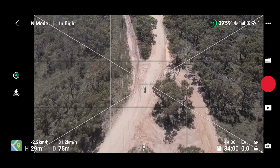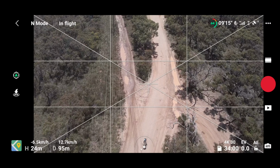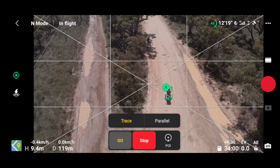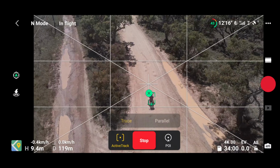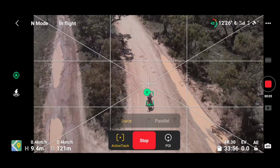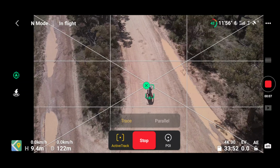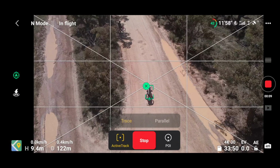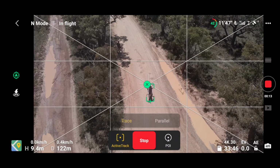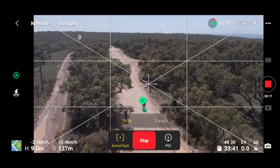So as you can see me right here, I'm going to lower a bit and move up here a little bit. Active track, go, start recording. I am shooting in D-log or D-cine-like. And I'll do color grading in post so you can see some 4K raw footage as well. But here we go, open road, and we'll see how she goes along here. So I'm gonna take off quick right to begin with.